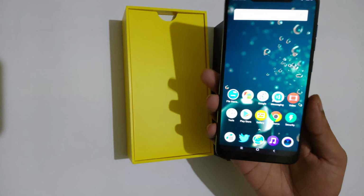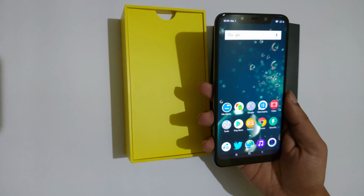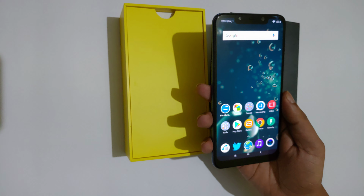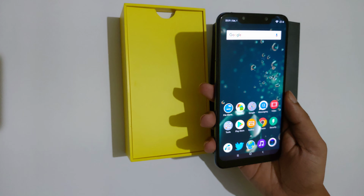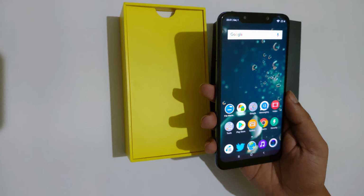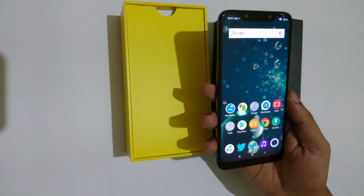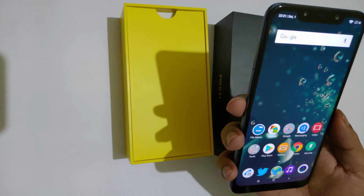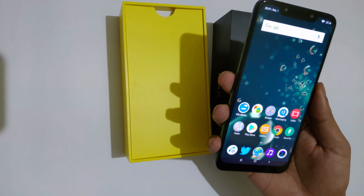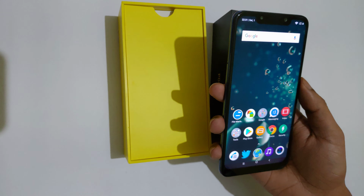Secondly, with the liquid cooling system in the phone, it does not get heated while playing games for long or while charging too. Next thing I would like to mention is the infrared blaster for face unlock. You won't believe I was able to unlock this phone with face unlock and it worked perfectly fine in pitch darkness as well.